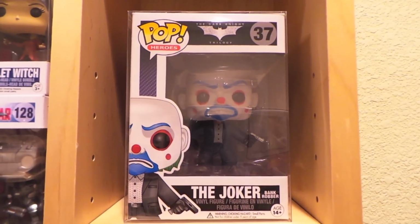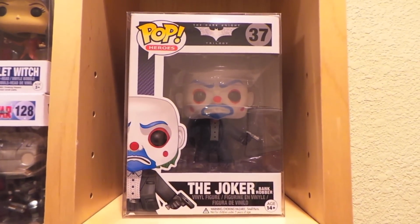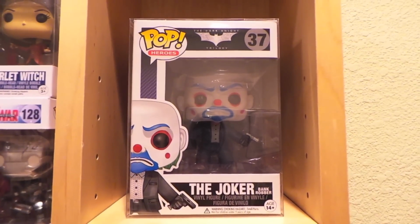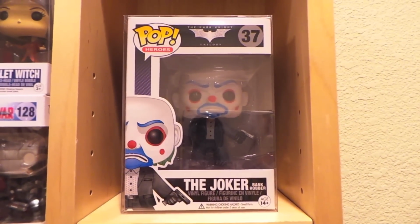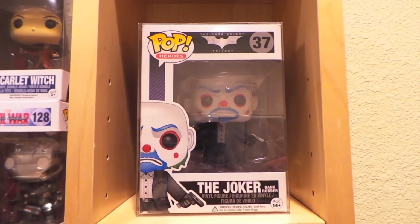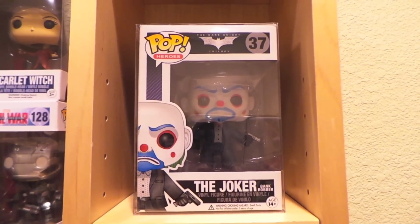According to the Pop Price Guide, this is the most valuable Pop in my collection. I think they put them at $70. But whenever I look on eBay or Amazon, people are asking well over $100. And my Bank Robber Joker is in absolute mint condition. There is just no damage to the box at all anywhere.